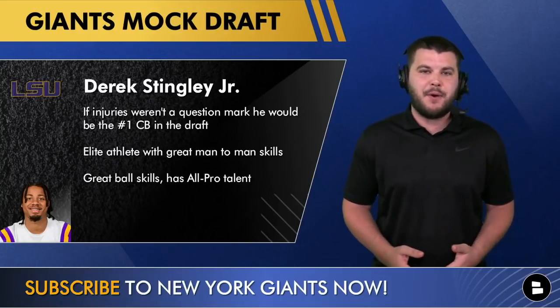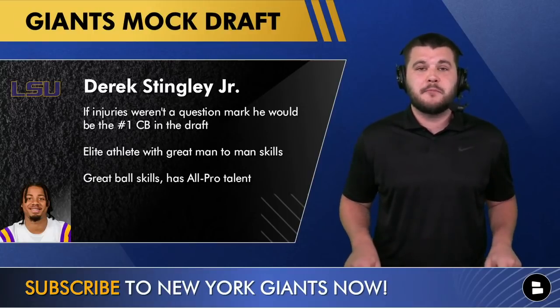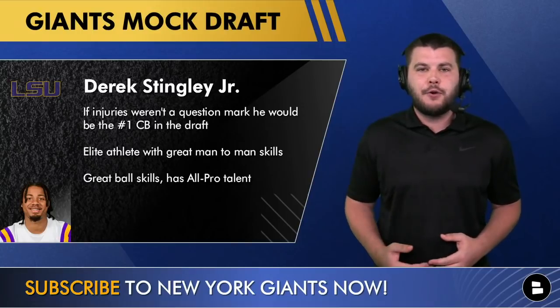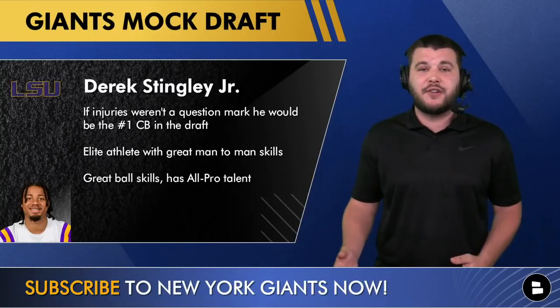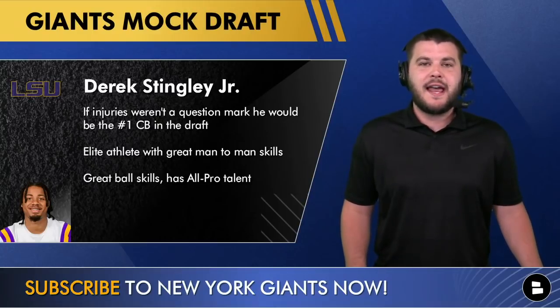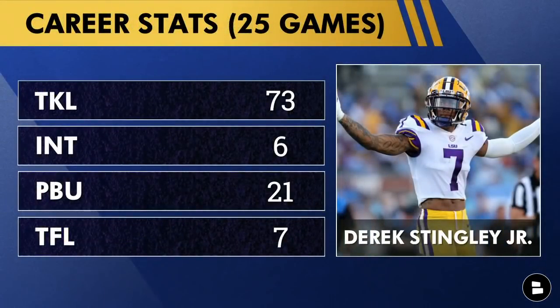Had some injuries pop up his sophomore and junior year, but he is an elite athlete with great man-to-man skills, and that matches what Wink Martindale wants to do. He wants to play bump and run, press man coverage. I think Gardner is a little bit better than him, but Stingley is just as good and can evolve into a better player. He's got great ball skills and has all-pro talent. Derek Stingley is the real deal. The only thing is that he didn't play that much at LSU.